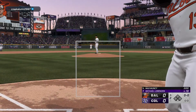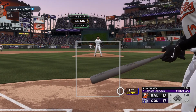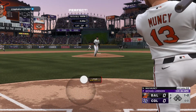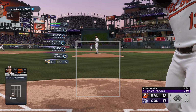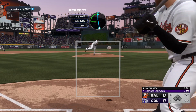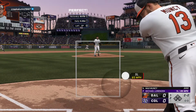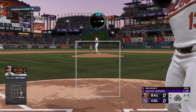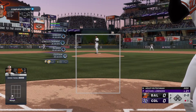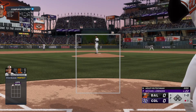Top of the second, and into the box for Baltimore, Max Muncy. Ball one. Here's a 1-1. Nope, that's inside. A little out front there as he swings through it. Swing and a miss, struck him out. That one a little bit high. Ball one.